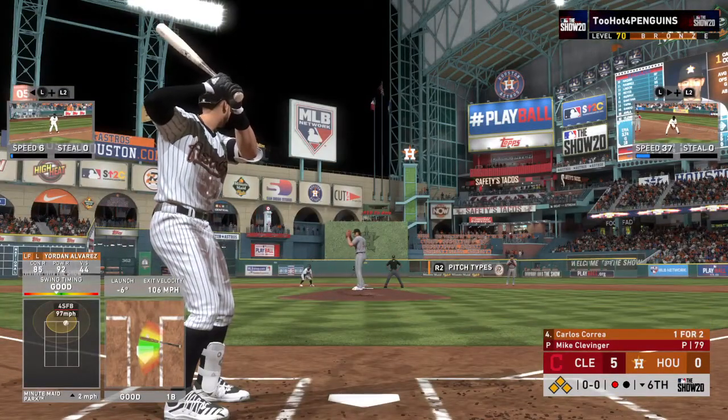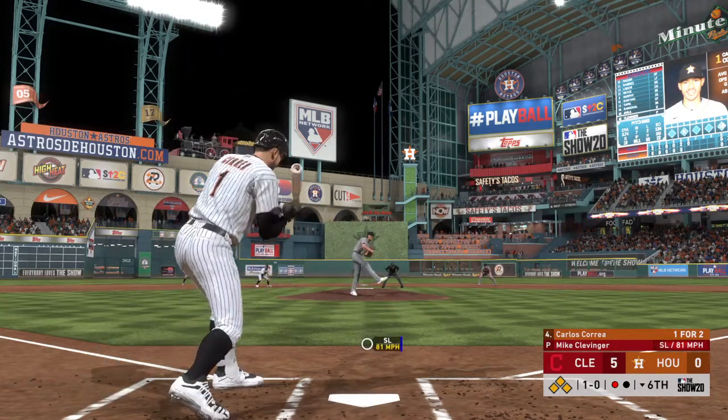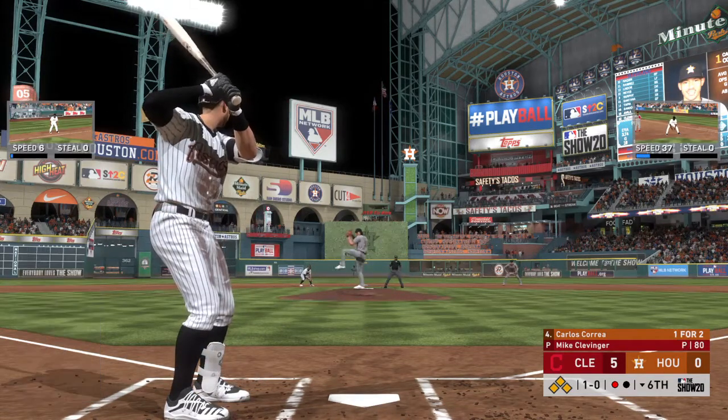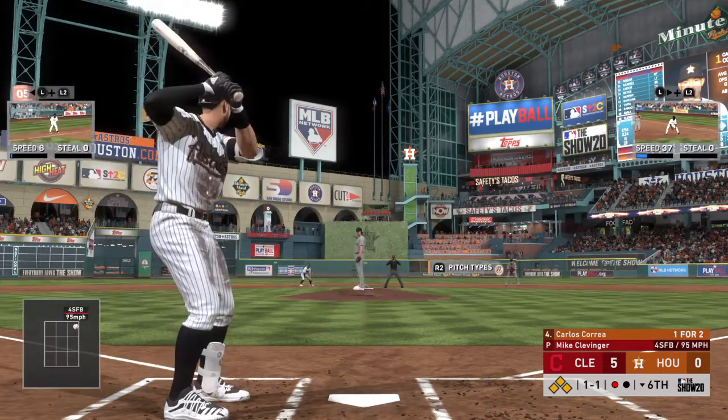Number 1. Shortstop, Carlos. Here's Carlos Correa now. As he'll take a look at a pitch too low. It's ball 1. 1 for 2 in the ball game thus far. Fastball, and that thing got up there at 95 miles an hour. A ball and a strike.